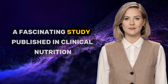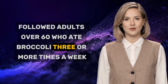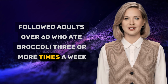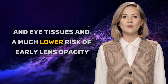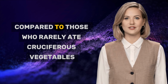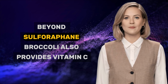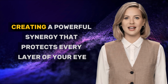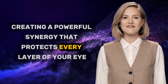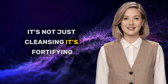A fascinating study published in Clinical Nutrition followed adults over 60 who ate broccoli 3 or more times a week. The results were striking. These individuals had significantly higher glutathione levels in their bloodstream and eye tissues, and a much lower risk of early lens opacity compared to those who rarely ate cruciferous vegetables. Beyond sulforaphane, broccoli also provides vitamin C, beta-carotene, and lutein, creating a powerful synergy that protects every layer of your eye, from the cornea to the retina. It's not just cleansing, it's fortifying.